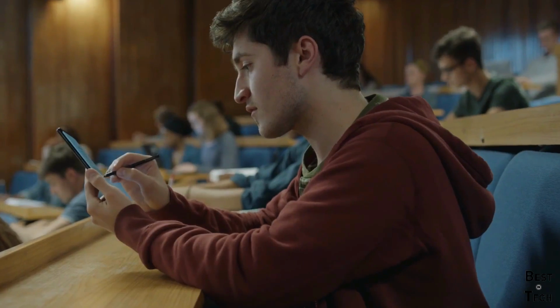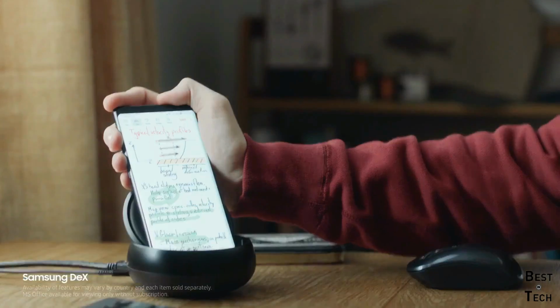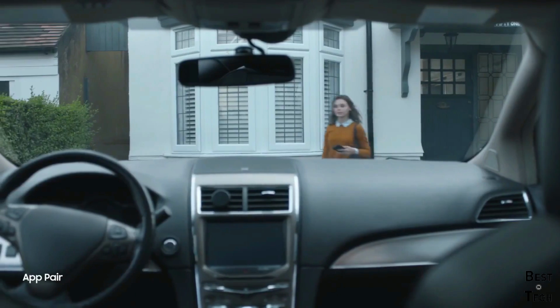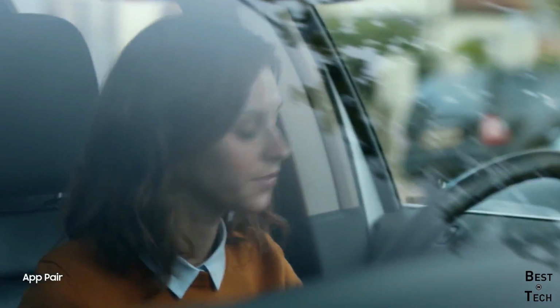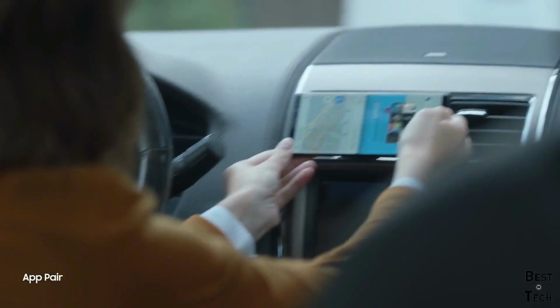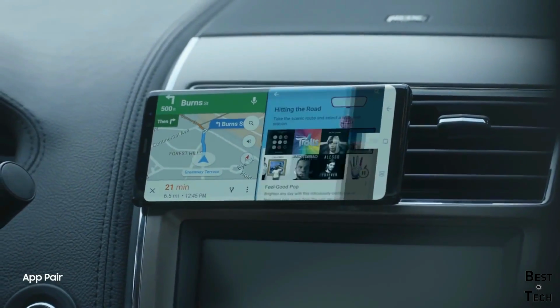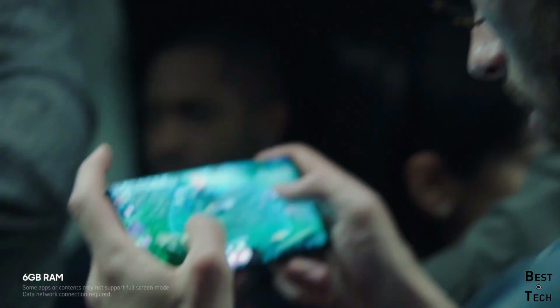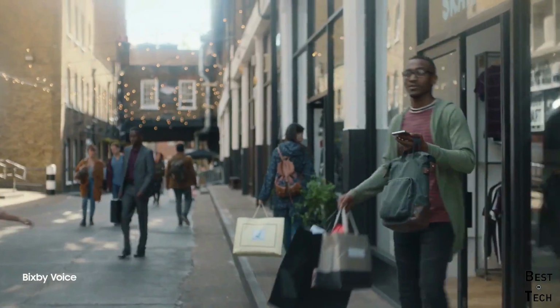With Samsung DeX, you can have a PC-like experience from your phone to your monitor. You can also launch 2 apps at once on the big screen to conveniently go through your everyday routines. No matter where, immerse yourself in every situation.